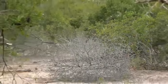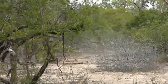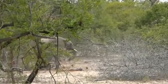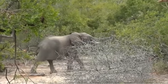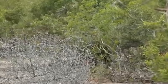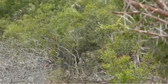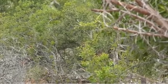Here goes his friend, also holding their head up high. You can see there. Let's see if they come out. Let's see if he's also going to do his whole stick kicking thing. I learned so much about elephant aggressive behavior by watching young bulls like this. They teach you so much about what the older bulls are doing.